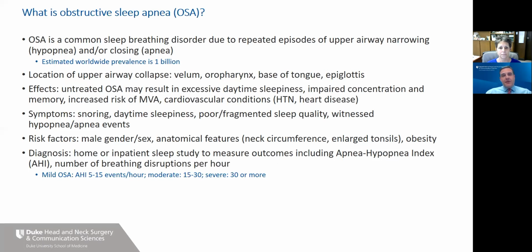I think the other critical thing I want to say here is that OSA is diagnosed with either inpatient or home sleep studies. And the primary outcomes from these include the apnea-hypopnea index. So the number of these airway closure or narrowing events that occur per hour. So mild OSA is going to be 5 to 15 events, moderate 15 to 30, severe 30 or more.